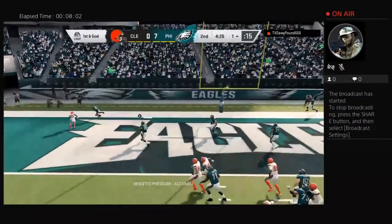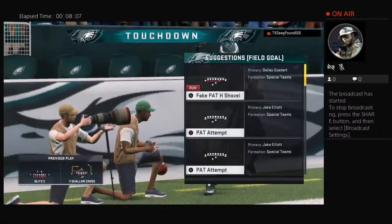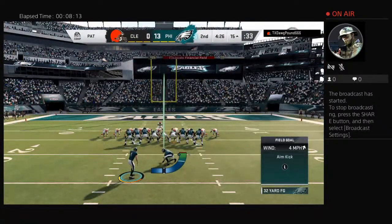Wentz going to throw. Got a man open. It's Hurts. Touchdown, Philadelphia. A 1-yard touchdown pass. And the Eagles able to push further out in front.